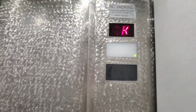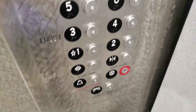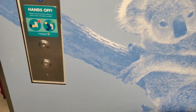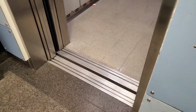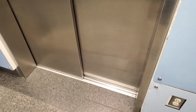Look, the clothes spill. Now I have an epic motor traction elevator. Okay, so that's a 1. So watch it close. So let's gain on it. All right, you guys, this is gonna be an epic video.